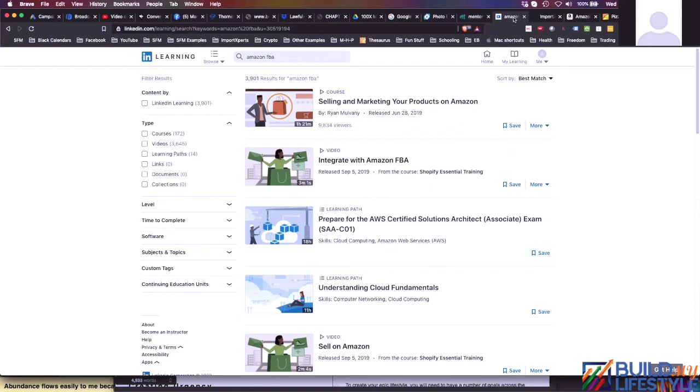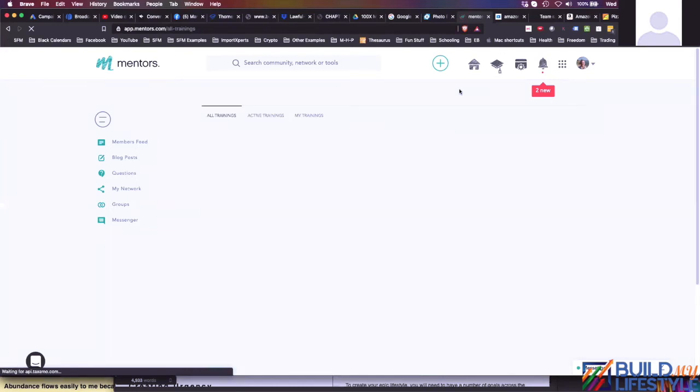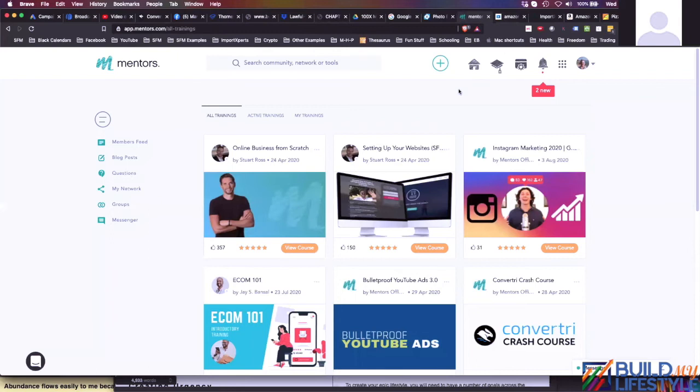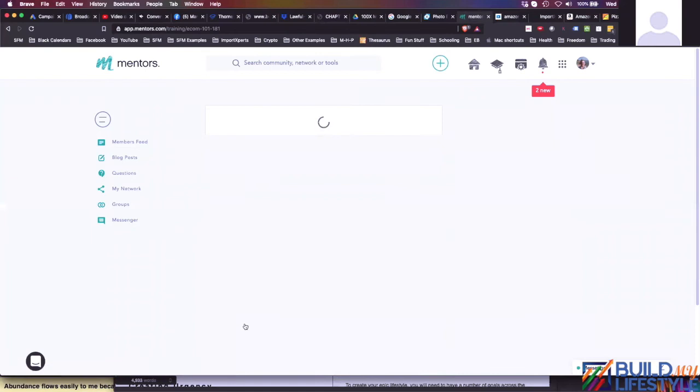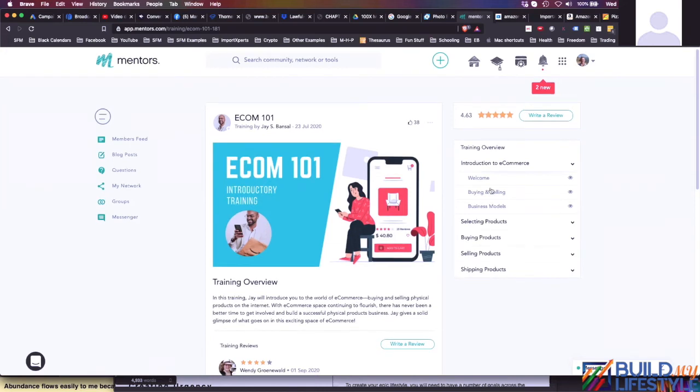If I go back to the Mentors platform, the other education here is just the Mentors training, and we've got an import experts team. Here we are, Income 101, and this team, a guy and a lady, and others as well, but the guy and lady are the main focus, and this is their life, and they put together some training. So here's an Ecom 101. This gives you an overview of what e-commerce is about, selling on Amazon. That guy there, and it's fun, is Jay.